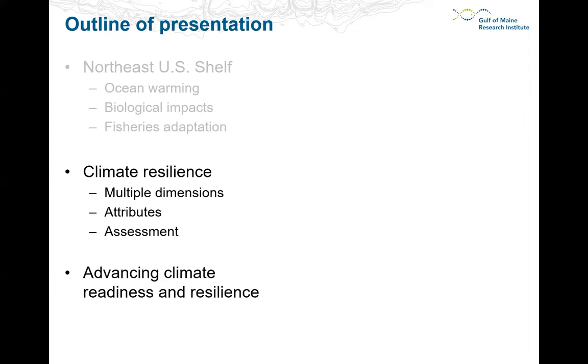So I have been leading a global working group on climate resilient fisheries, where we can build some of the shared understanding and synthesize some of the experiences that have been playing out in multiple fisheries around the world. And I'm going to share with you some of the products from this working group today, where we focused on thinking about resilience in multiple dimensions of fishery systems. What are some attributes in fisheries that can support climate resilience, and how might we use those for assessment of resilience in different fisheries? And then conclude with some takeaways in terms of resilience strategies.